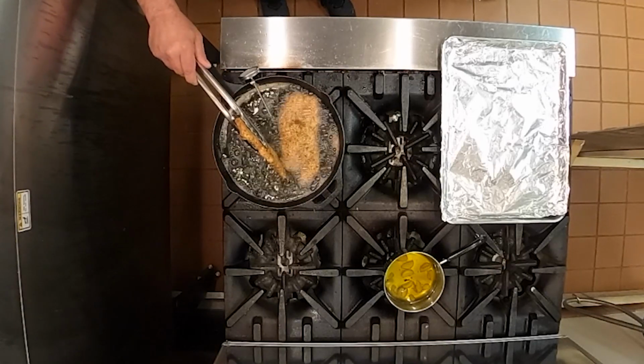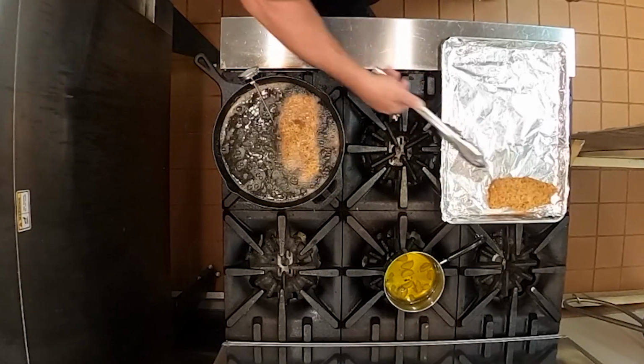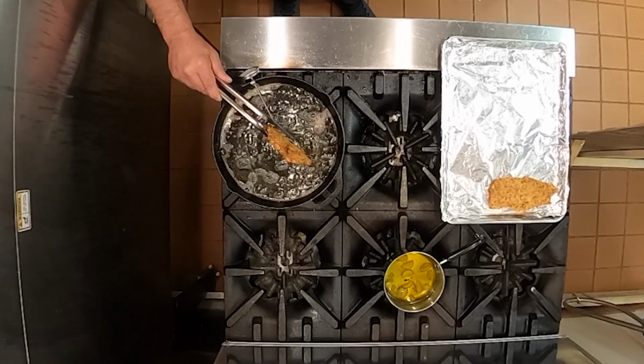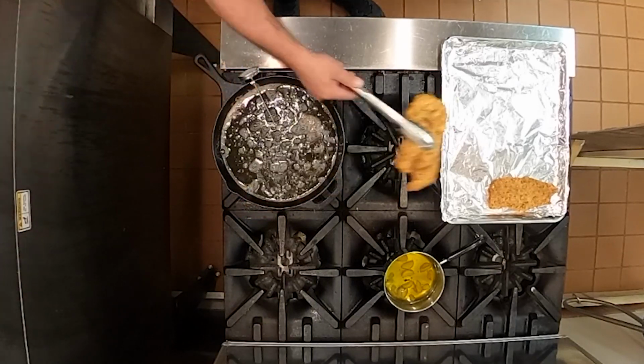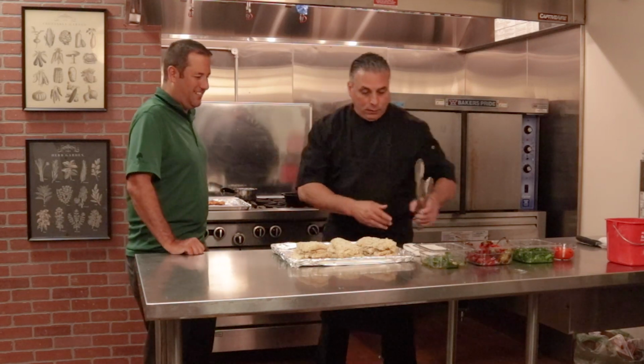Look at the color on that. That's nice. Sit them on our tray over here. Drain the excess oil. Look at that. If you weren't hungry, I'm sure you're hungry now.